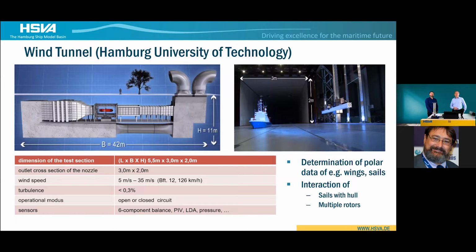Regarding the aerodynamic side, we have the very beautiful situation here in Hamburg that just across the river Elbe, we have a very sophisticated wind tunnel at the Hamburg University of Technology. Whenever we have projects around sails or aerodynamic topics, we very much like to cooperate with them. Their wind tunnel has a cross section of 3 by 2 meters, can go up to a maximum speed of 35 meters per second, and can run in different operational configurations, open or closed circuit. And of course, they have all the modern technology like a six-component balance, PIV, LDA, pressure gauges, whatever. So this is really a technically up-to-date wind tunnel.